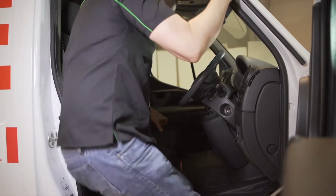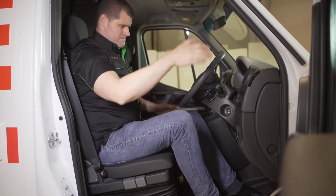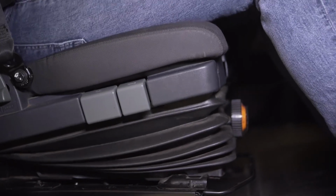And driver seat suspension can be adjusted for a softer or firmer setting depending on the driver's preference and weight. The seat adjustment can be found under the seat.